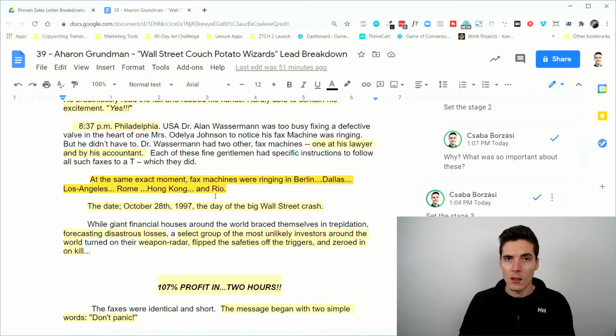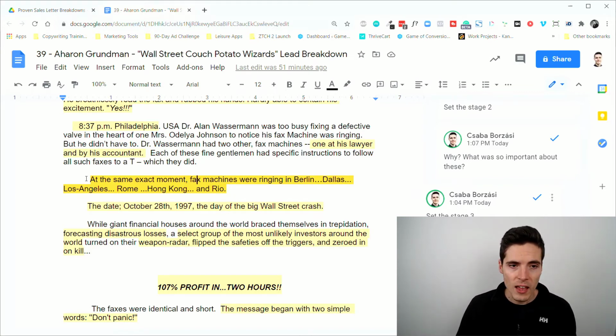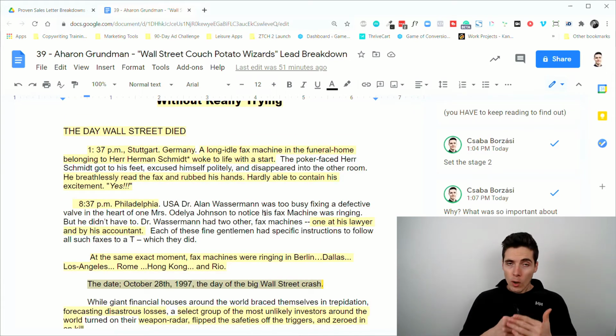And then, instead of telling another mini story, we have an element that ties everything together. At the same exact moment, fax machines were ringing in Berlin, Dallas, Los Angeles, Rome, Hong Kong, and Rio. The date: October 28th, 1997, the day of the big Wall Street crash. So now we get a better idea.